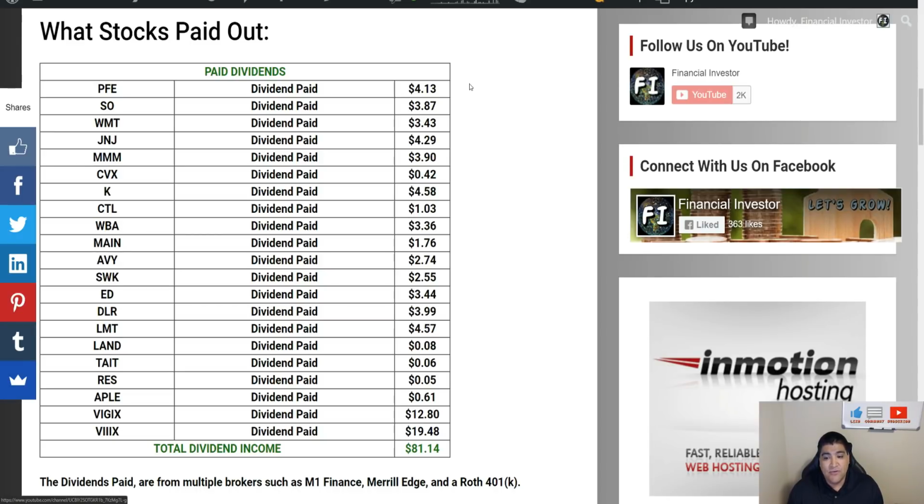Avery Dennison, $2.74. Stanley Black & Decker, $2.55. Consolidated Edison, $3.44. Digital Realty Trust, $3.99. These are my REITs. Lockheed Martin, $4.57. Now this is where I kind of go into my other portfolio. This is my Merrill Edge account.